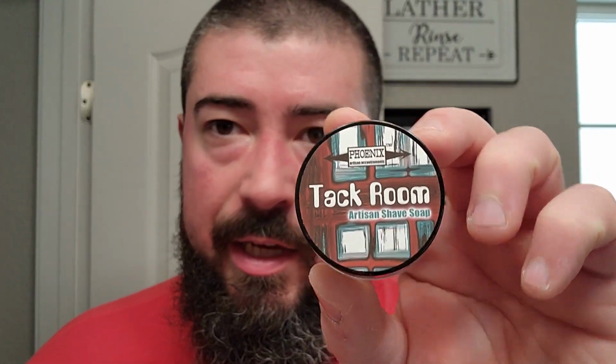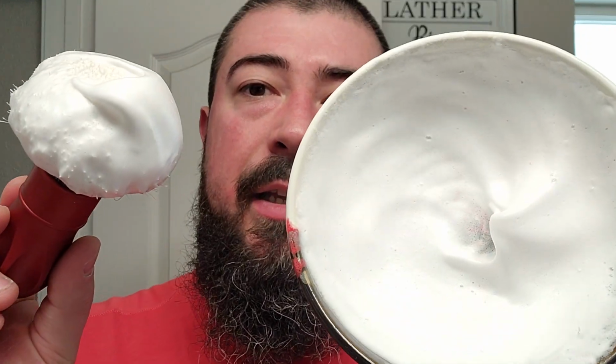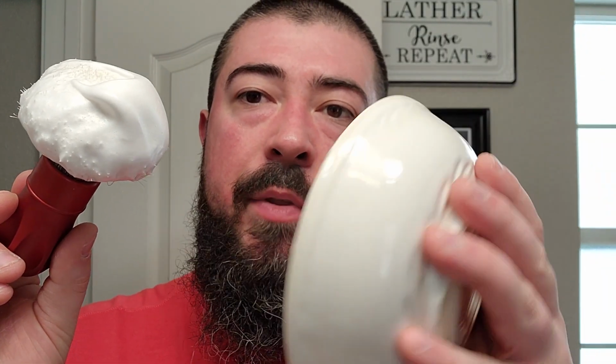So kudos to Matt for supplying the shave soap sample, which is a nice healthy sample, and there's even an aftershave sample. I like that. It is CK6, if you're wondering, at least that's what it says on the back of the tub there.